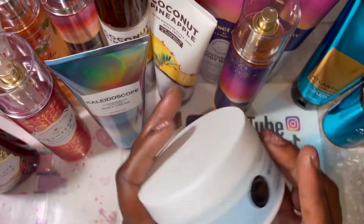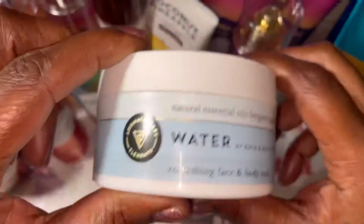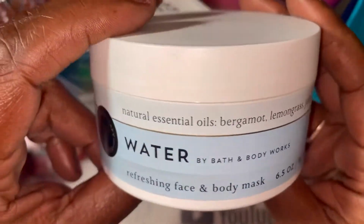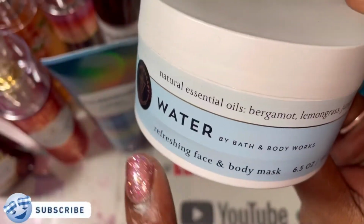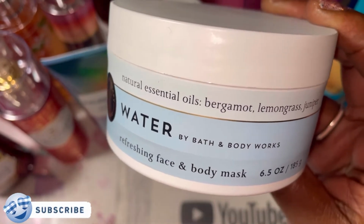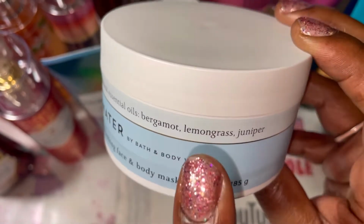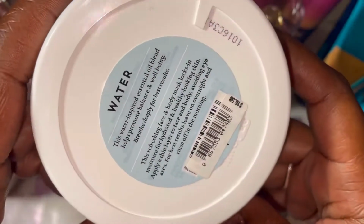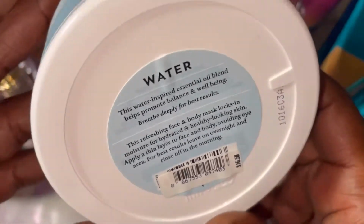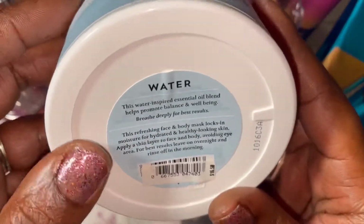Okay, I'm gonna start with this. When I first seen this little tub, I thought it was like a body butter. So I picked it up and looked at it. It says Water by Bath and Body Works, refreshing face and body mask. So I snatched this up real fast. It has natural essential oils, bergamot, lemongrass, and juniper. The price on this one was $16.50, and I think it came to like $4 and some change with the 75% off.